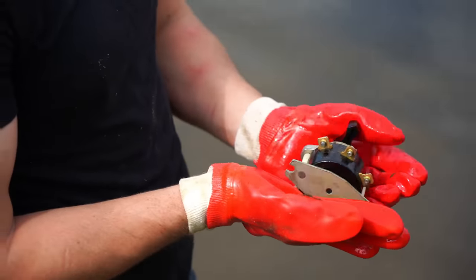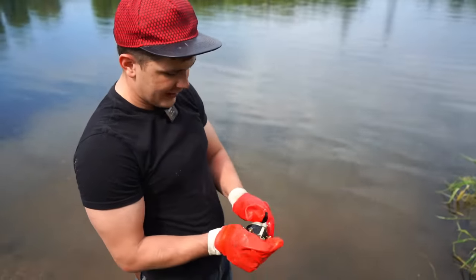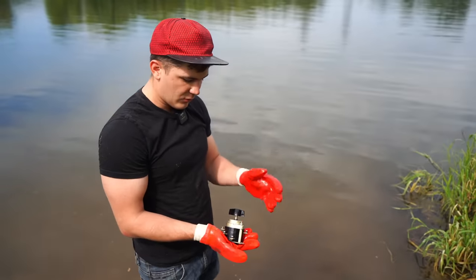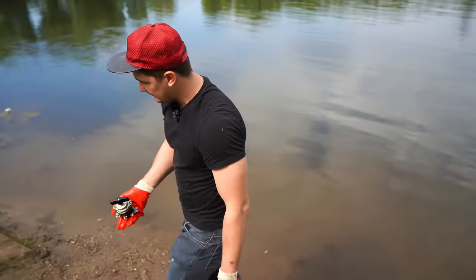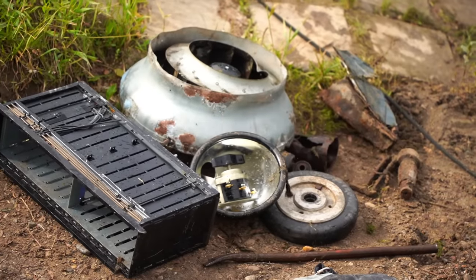But to be honest with you, this thing doesn't look too rusty. It looks like a new one. Maybe it was thrown not a long time ago. Maybe at the same time as that other thing. So let's put it together.